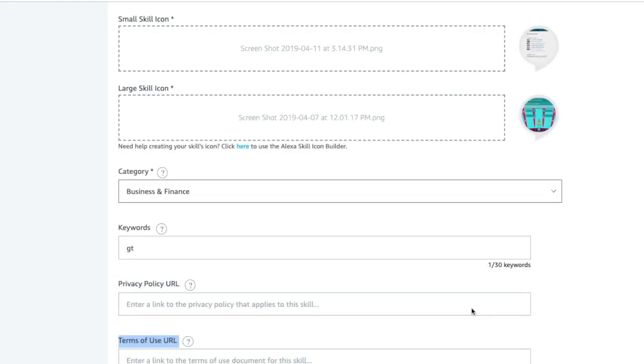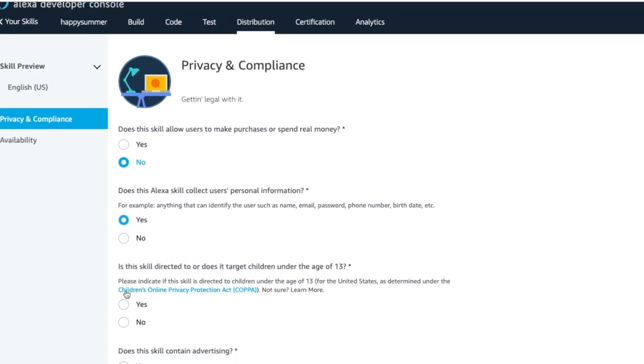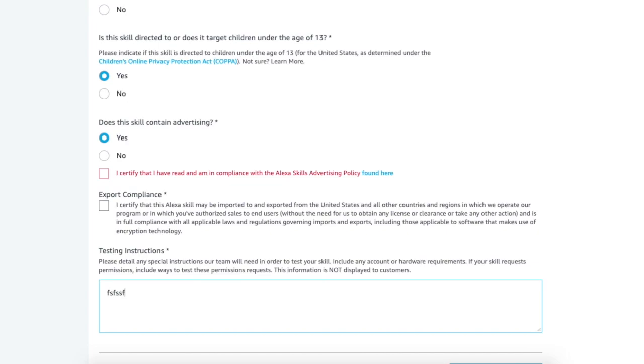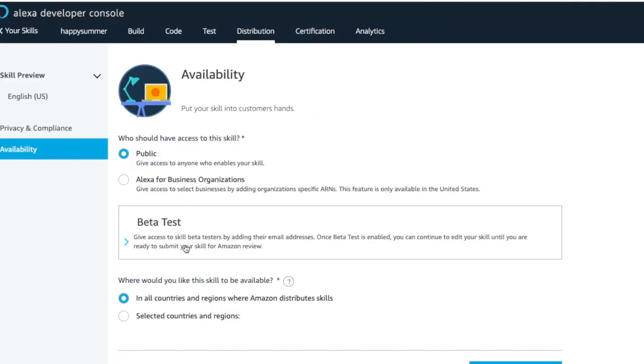So if I click save, continue, and then I can click different other things. I'm just gonna click yes for now. Mention if your skill is gonna do any purchases and other things. I'm just gonna select them randomly and show you guys where you can actually publish and instruct how people can use your skill. Here, when I get to this screen, and I believe this is the last screen, this is where you can choose how people can use your skill.